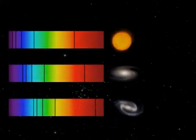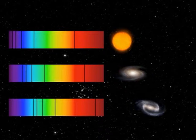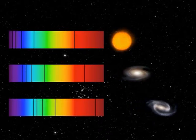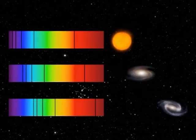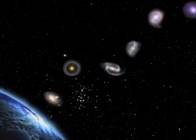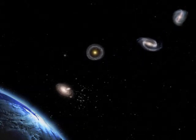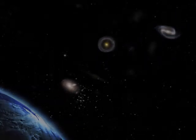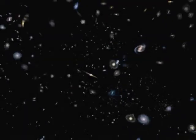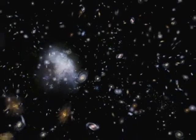The amount of shift in the wavelength can be used to calculate how fast a galaxy is traveling away from us. This is known as the recessional velocity of the galaxy. Hubble discovered that almost every galaxy was moving away from the Earth. The best explanation for this pattern was that the universe is expanding. Hubble's discovery later led astronomers to the Big Bang as the theory for the beginning of the universe.